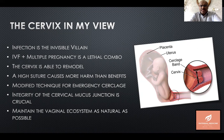Ladies and gentlemen, I believe one of the major roles in maintaining cervical integrity and preventing preterm deliveries is to ensure that the integrity of the cervical mucous junction is undisrupted. And hence, I treat all cervical insufficiencies as emergencies. It is quite difficult to differentiate between an ascending infection and a descending infection. It is important to obliterate and maintain the integrity of the cervical mucous junction.